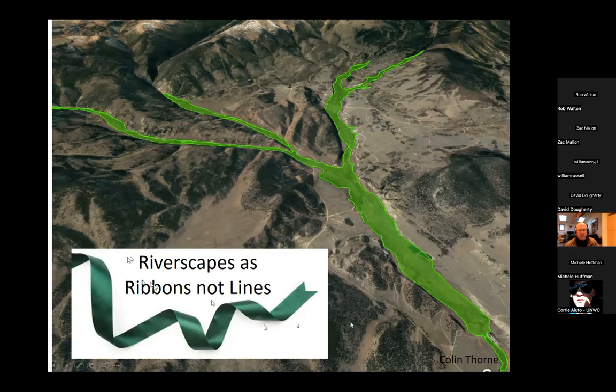Ellen Wohl, a geomorphologist in Colorado, terms them river networks. So, flowing wetlands. Very different conceptualization of what a river network looks like. But that's the riverscapes thinking, and that's thinking about the processes that are intact. Now, clearly we can't have that everywhere. We have occupied floodplains. Our infrastructure, our industry exists in floodplains.